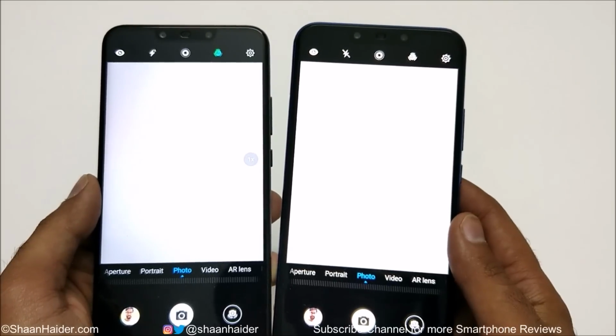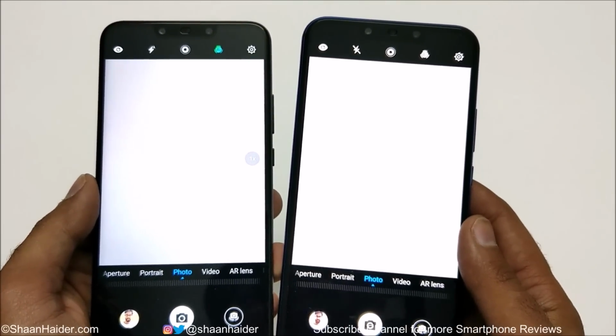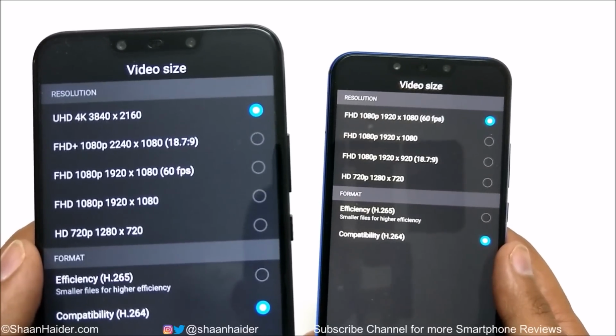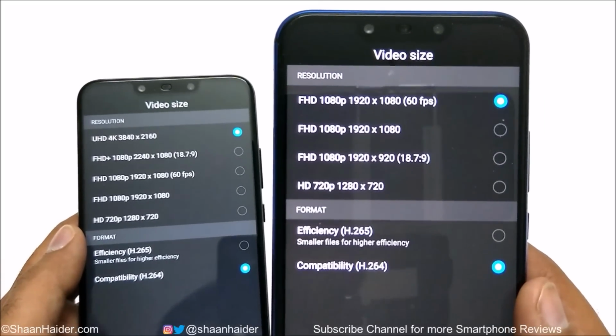In terms of camera UI and features, both devices are exactly the same, but again one major difference is that Huawei Nova 3 is capable of recording 4K videos, while this feature is not available on Huawei Nova 3i.